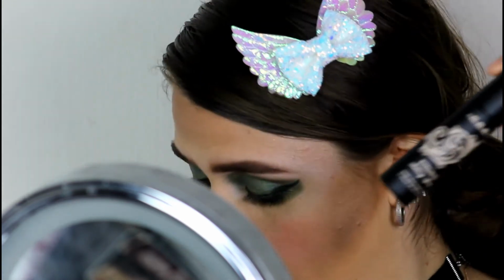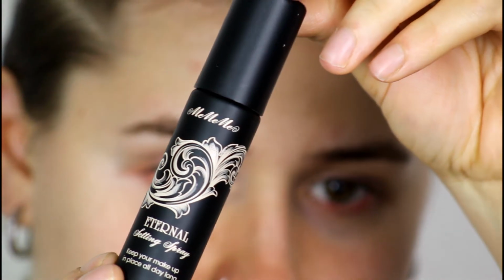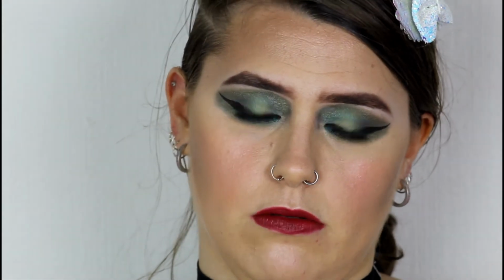Right, to finish this whole makeup off, of course, we have setting spray. So just take this out of the box. So we have the setting spray here. This is the internal setting spray. Keeps your makeup in place all day. Give this a shake. Pop it off.